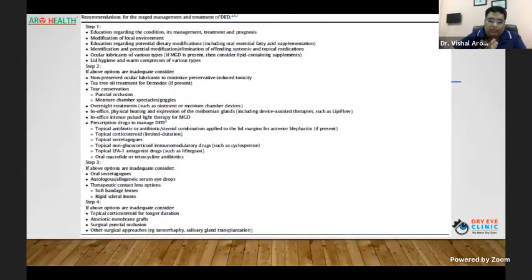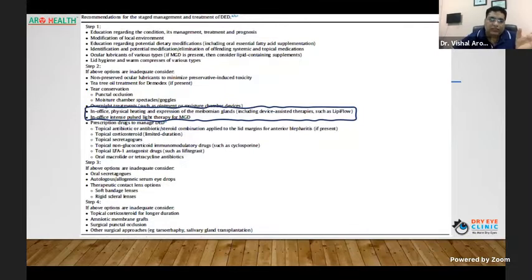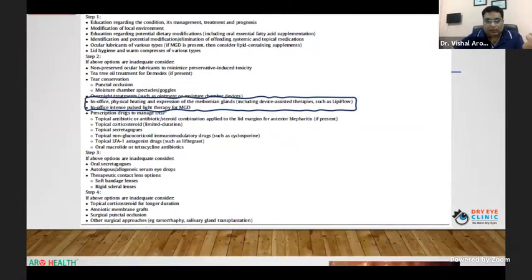Now, we have measured everything here. Ultimately, we have to treat. I think the treatment part, Dr. Rishi and Dr. Piyush are going to take forward. In this specific treatment, I would be telling you about physical heating devices and expression devices like the LipiFlow, or stimulative devices like the intense pulse light.